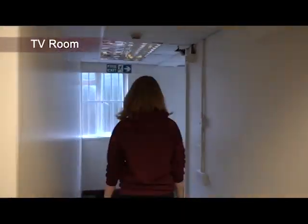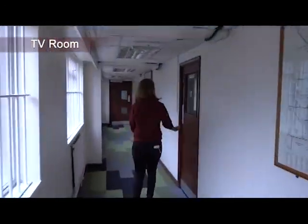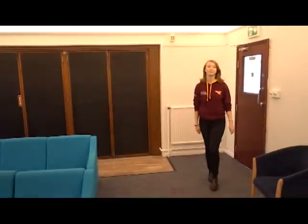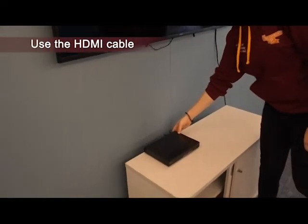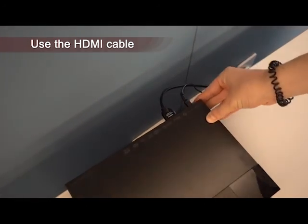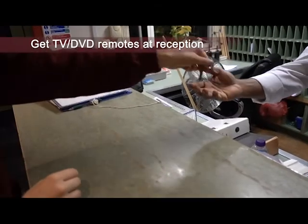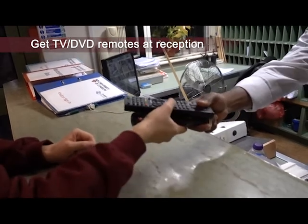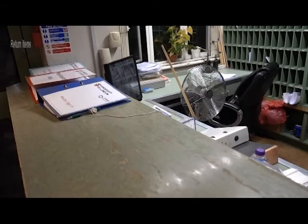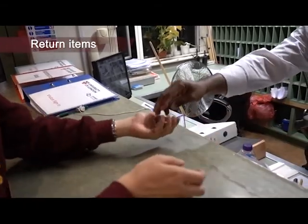Next up is the TV room. Here you can watch any show, match, or movie. And we have our own selection of DVDs you can choose from as well. If you want, you can use the HDMI cable from the DVD player and plug it into your own laptop. You can get the remotes by handing in your key at reception. You can also get an Apple HDMI converter if you need one. When you're done, return them.